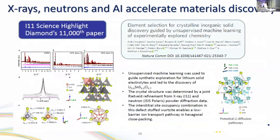I always wind up my biological colleagues by saying that not all crystal structures, of course, are of biological interest. Of course, there's a massive interest in inorganic materials discovery. And again, at Diamond, crystallography can also be brought to bear on high throughput structure determination in an inorganic materials context.